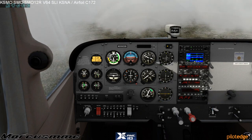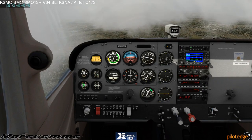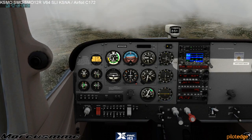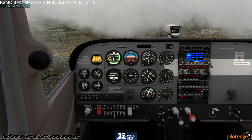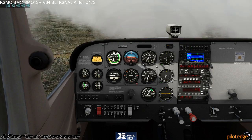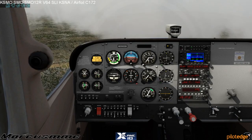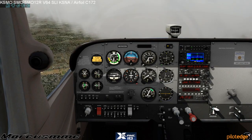American 211, 7 from Naps, maintain 3,500 to establish on localizer, cleared ILS runway 7 approach. 637 Bravo Romeo, turn right heading 040. 040, 7 Romeo. 523 Mike Bravo, contact John Wayne Tower, 126.8, good day. 126.8, good day, 3 Mike Bravo.